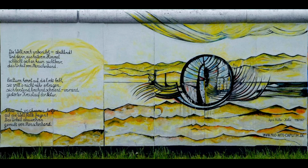Next, we come to Mixed Feelings by Sigrid Müller-Holtz. Look at the picture closely and let it affect you. It shows a complex and dynamic landscape expressing various emotions. Now, listen to the poem that perfectly matches this picture.